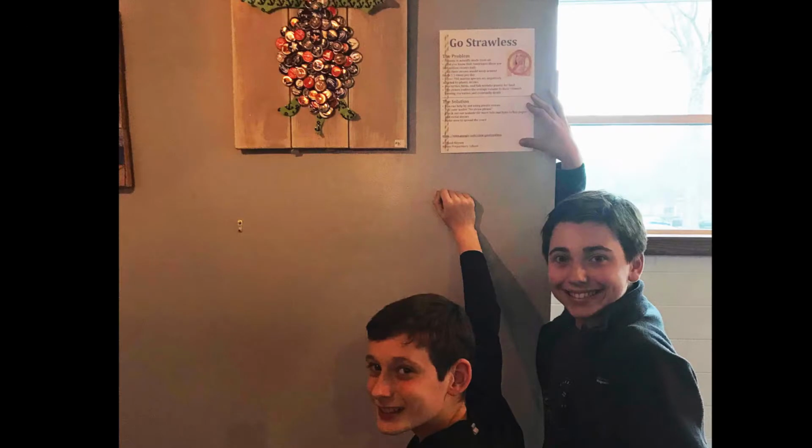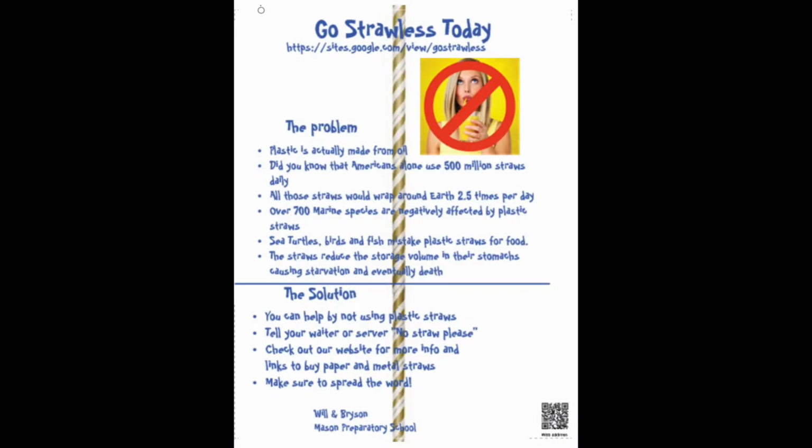Americans use 500 million straws a day. All those straws would wrap around Earth 912.5 times each year. McDonald's uses 60 million straws daily worldwide. Each McDonald's uses approximately 1,626 straws each day. This is a problem because plastic straws are made from oil, and oil is toxic. It releases toxins when it breaks down.